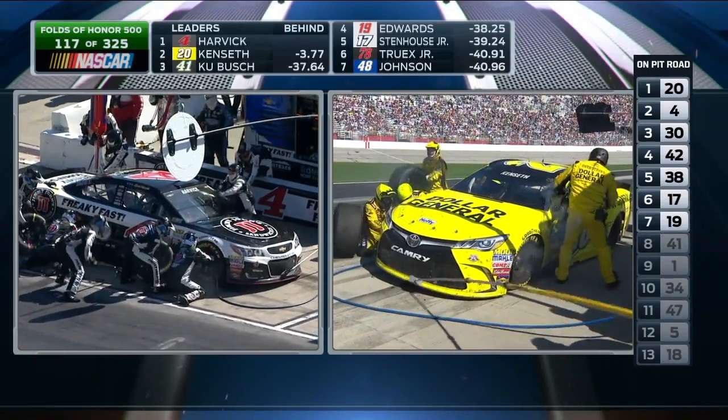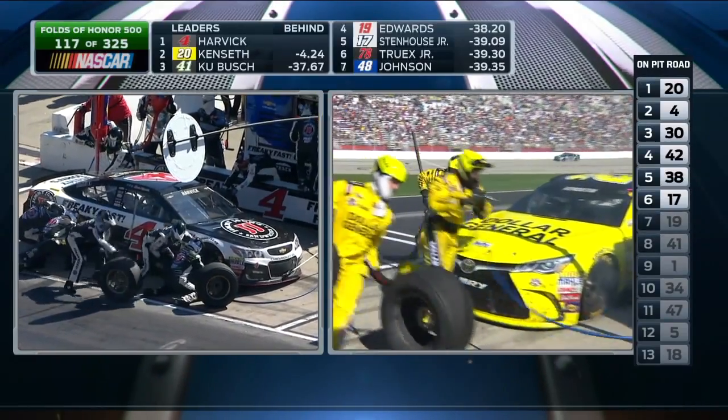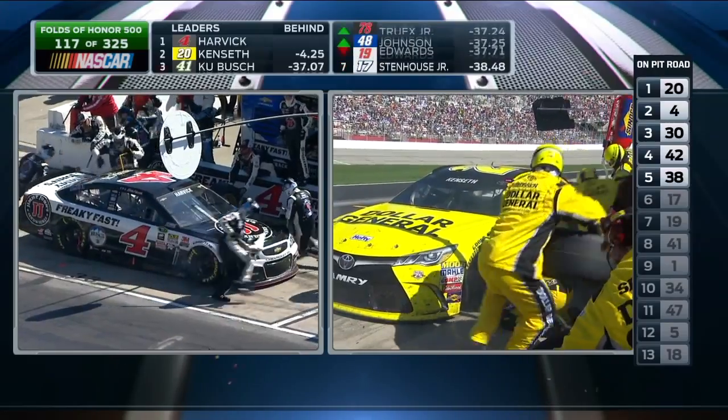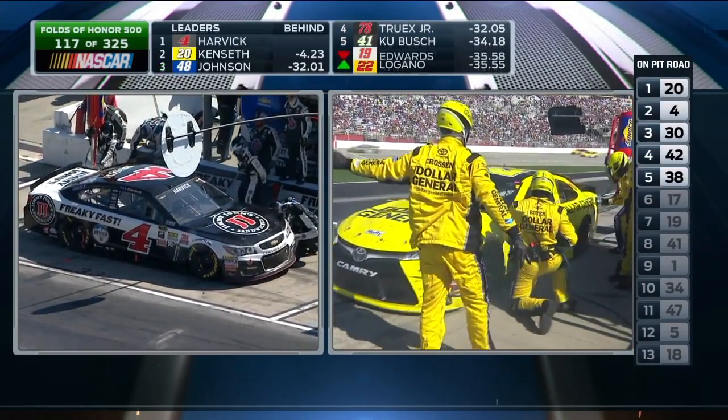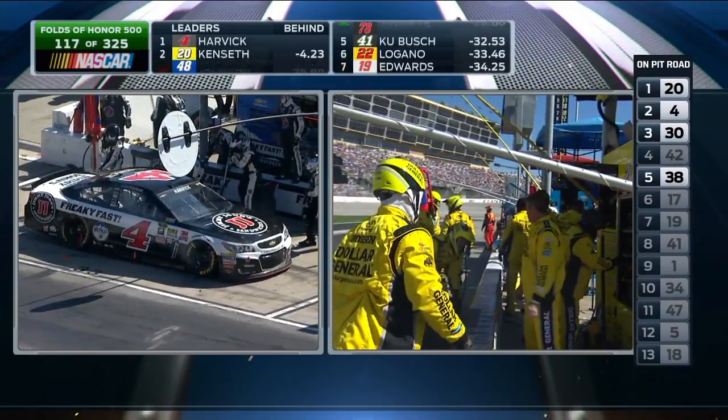Is in a tear off. Watch for a chassis adjustment. They did it last time and it worked well. Car is very responsive. It's a wedge adjustment. 4 tires and fuel. Meanwhile, the 4 Kevin Harvick, the balance of his race car is better.